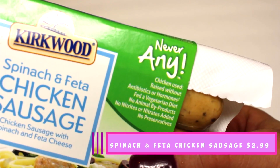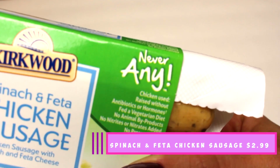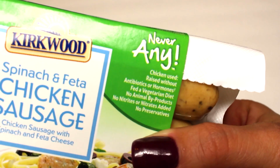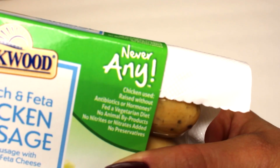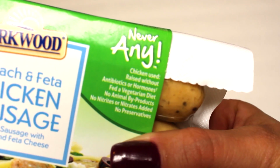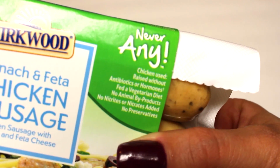And I tried to get meat products that are from their Never Any line. So it's raised without antibiotics or hormones. They're fed vegetarian diets, and the animals have no byproducts or nitrates or anything like that. So I do try to get their Never Any meats.